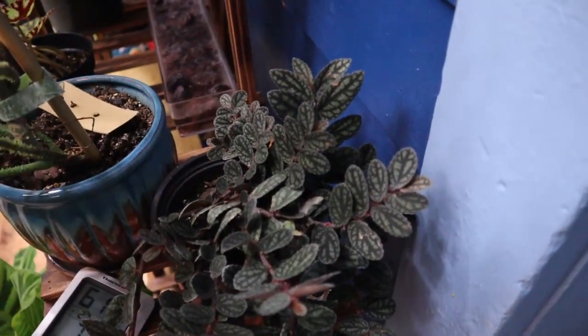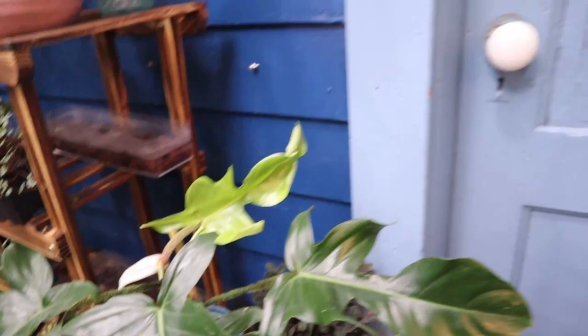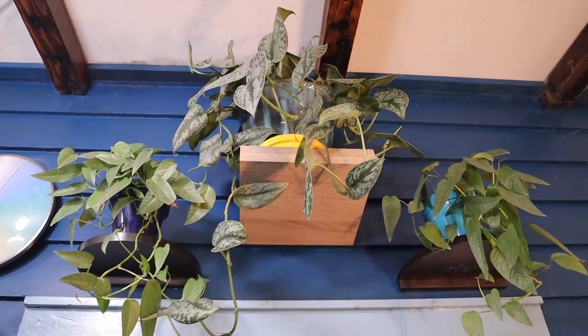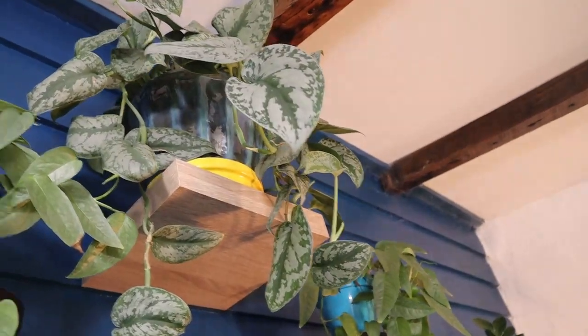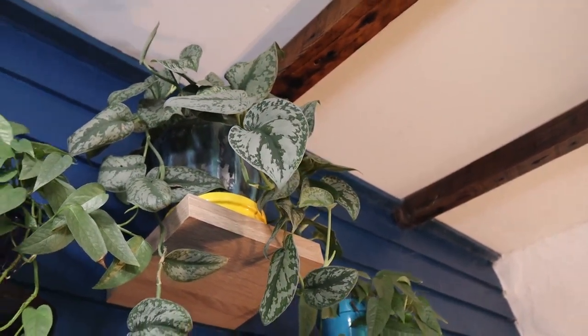And then a little low light plant as a filler, Polynesian ivy. All right, and then up there, I can't reach, but there's two Cebu blues and an exotica. I really love that Scindapsus exotica, and the texture and the color on that leaf is amazing.